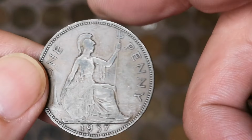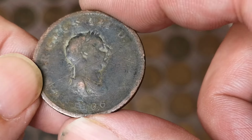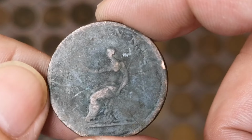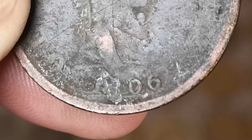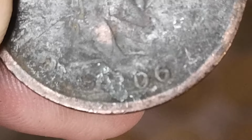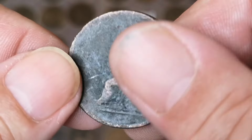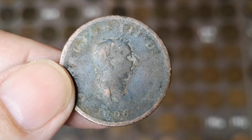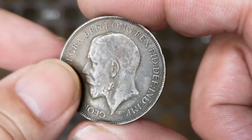There's George VI. 1937. Oh, look at that. Another George III halfpenny. That's the third one I found in this hunt. One went in the dirty mug because it was terrible. Can I get a date off that? Oh, yes. 1806. There's a bit of cruddy stuff around the 8 and the 1. Might clean off, but oh, it's not bad. It's the best one so far. I do find a lot of these in hunts. They were massively minted. But that's a nice one. Well, quite nice.